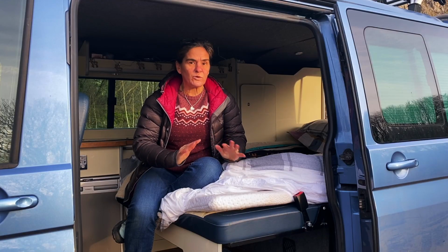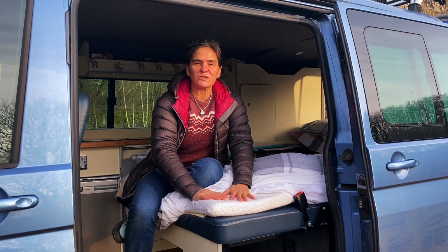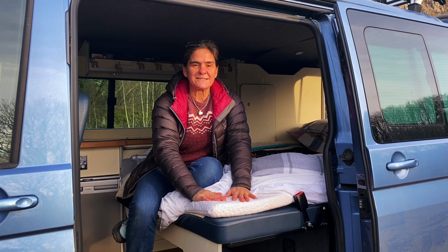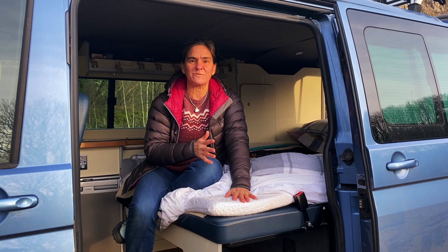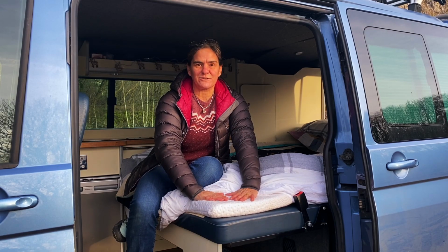Something we use in the van all year round anyway is a duvet mattress. It's only a couple of inches thick, but it just makes the bed so much more comfortable. The advantage though in winter is that the foam in it actually retains the heat. So once you're in bed and the bed's nice and warm, the duvet just keeps that heat, and we are really toasty warm in there.